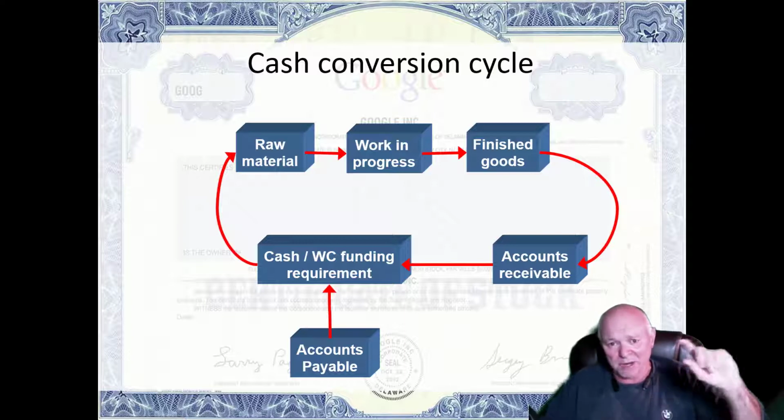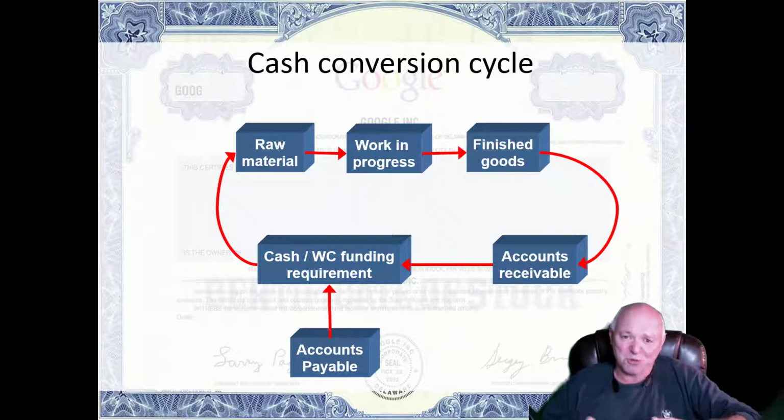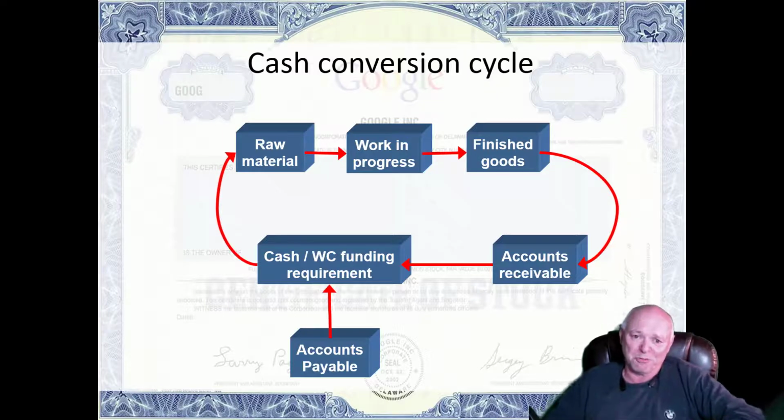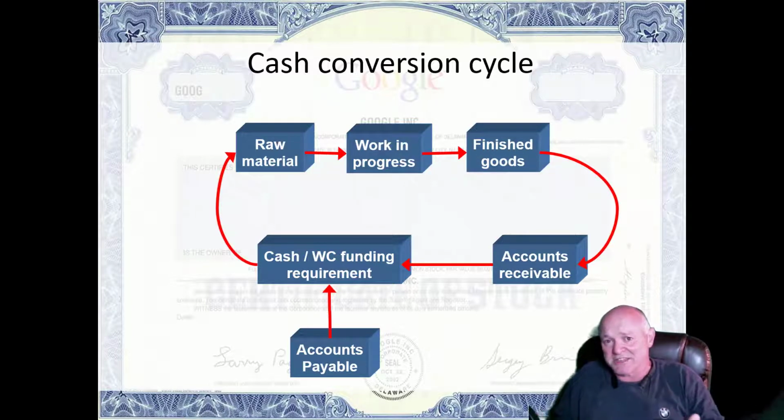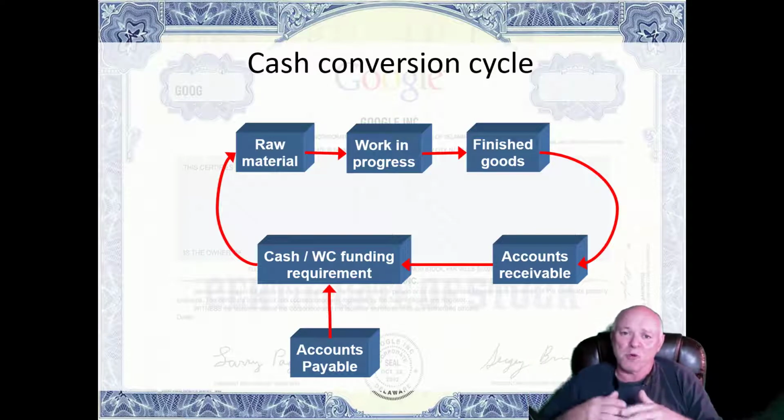And you can't just go and buy one resistor, one circuit board. You have to buy them in a certain amount of volume. So raw material might expand significantly before a big order. Work in progress depends on how long it takes us to manufacture, and that hopefully is going to be relatively consistent.